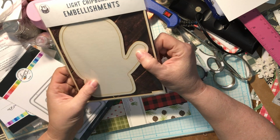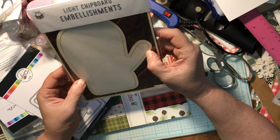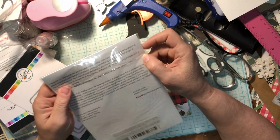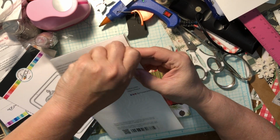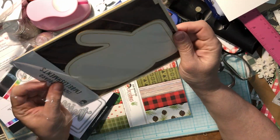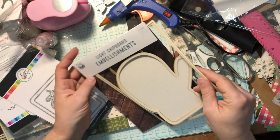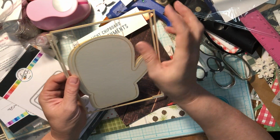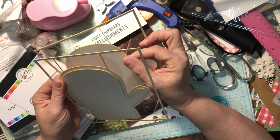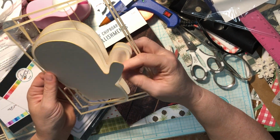I got wood mittens for Christmas. Again, chipboard embellishments. Ooh, these might be shakers or could possibly be used as such. Let's open this one up and see. Yeah, look, these are not connected. Oh, it is a shaker. Wait, what? Is it a shaker? It is a shaker.